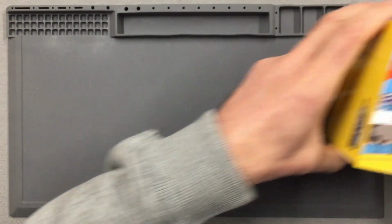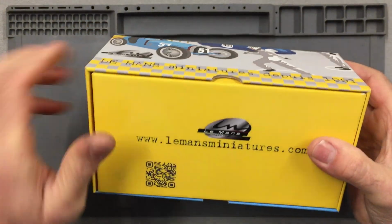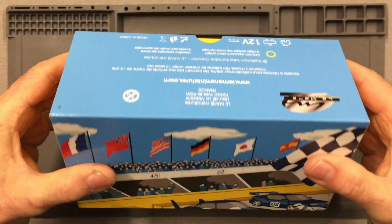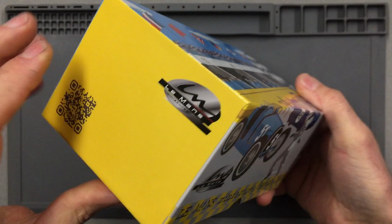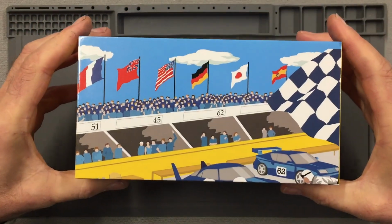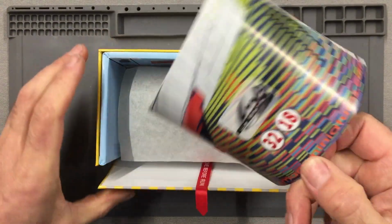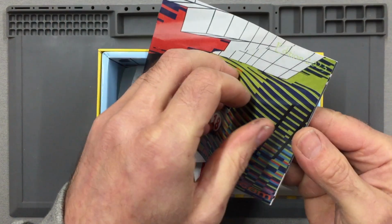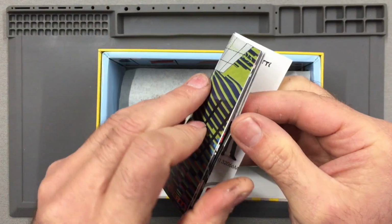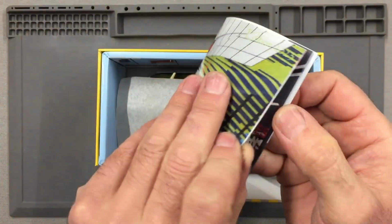And then that reveals this beautifully printed hard card box, very similar to the Revo slots. Really high quality cardboard box with very, very nice printing on all sides. So then we lift off the lid and we're presented with a very nice leaflet on the Le Mans Miniatures products. And it's very, very nicely printed. Shows you all the little miniatures that they do and a lot of the cars that they do. And it's an extremely nice little book to go thumbing through.